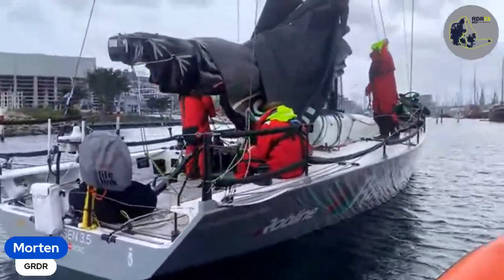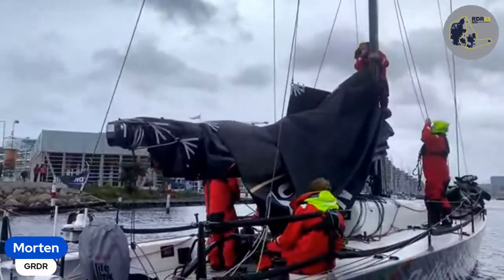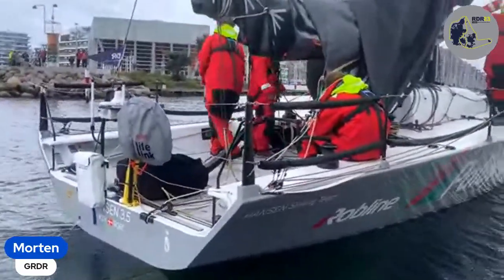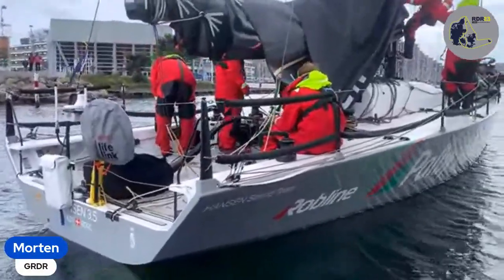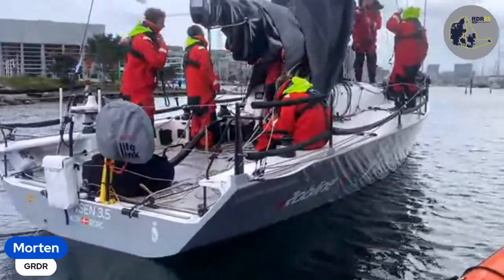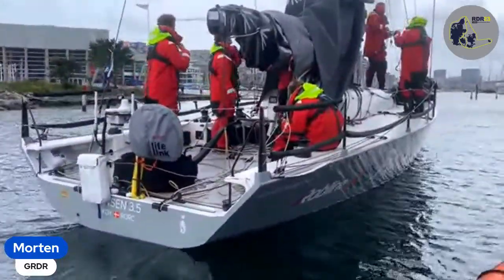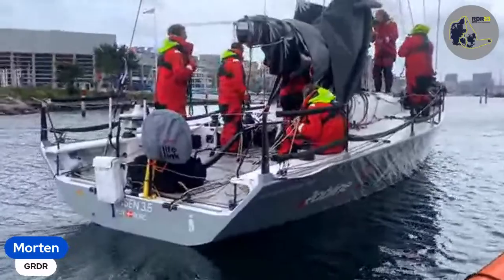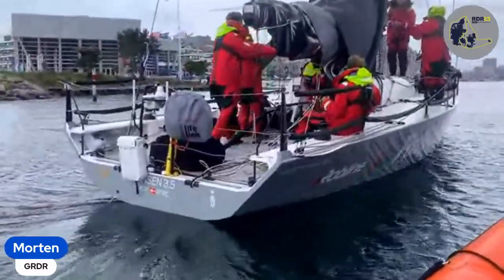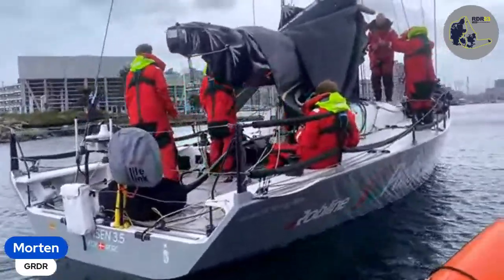I know Michael from the old days when we sailed both on the big boat Buxtehude, and I know he's a systematic working guy. So I'm pretty sure that everything has been scheduled and put in a spreadsheet. Who should do what at what time. Also, a boat like this, going on the different courses and bearings and sails.